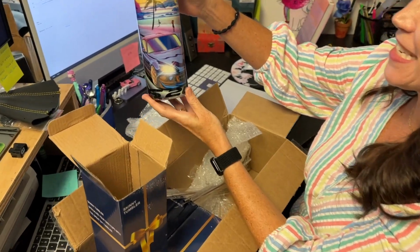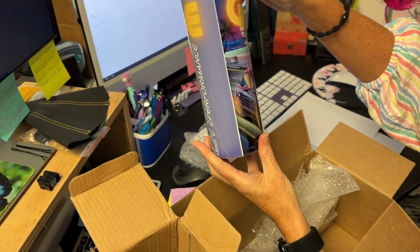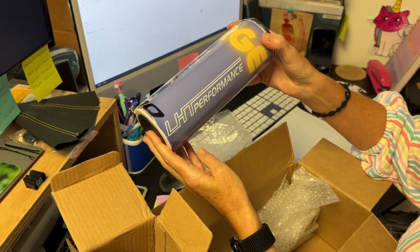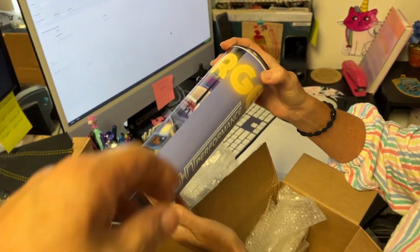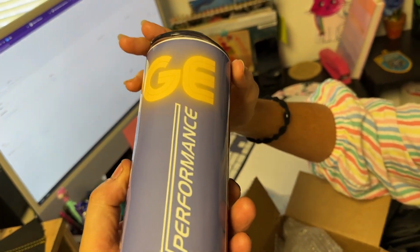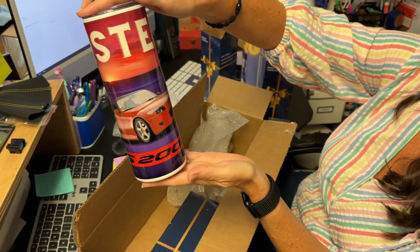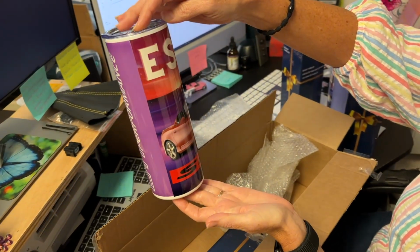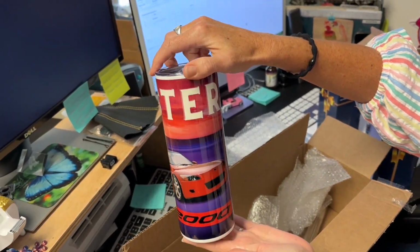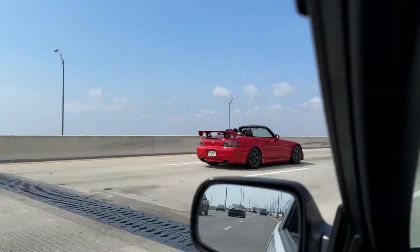Wow. I wasn't expecting that. That is so cool. It's an S2000 on the beach, and it's got the LHT roof on it. That's pretty cool. It's got George's name on it all the way around. Oh my gosh. I thought it was just a logo. There's mine. Why does it have the red S2000 on it? Because you're just making her want that car even more. It's purple and red. It's so great.